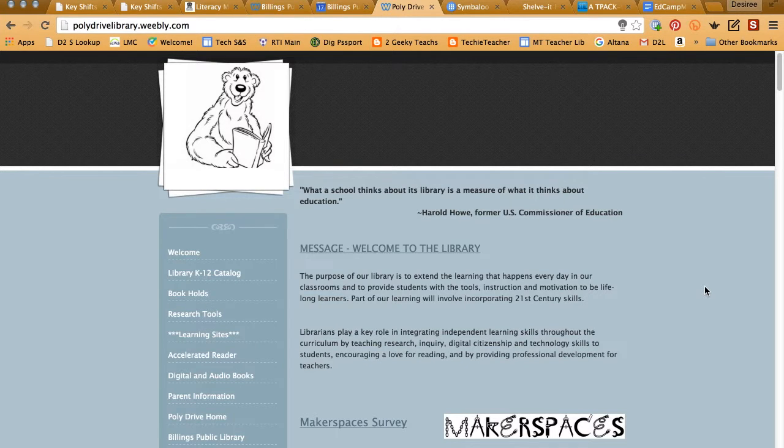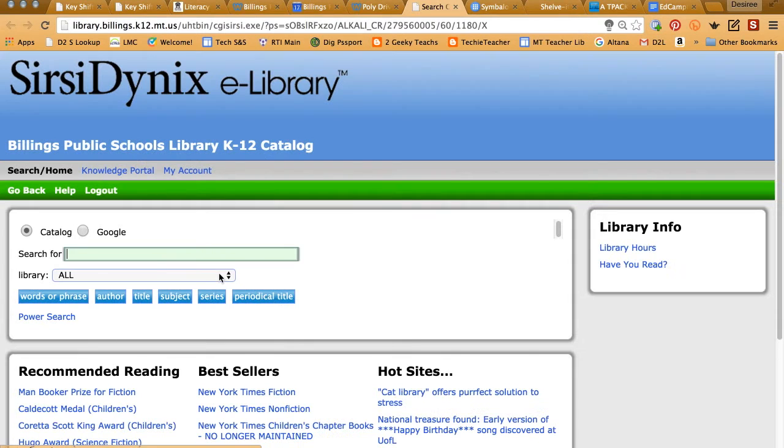So here we are at the PolyDrive library website, and on the left-hand side, I'm going to navigate down to the area that says Library K-12 Catalog and click on that. This is going to open up our CiRCE catalog that allows us to search for books that are located in any library in our district. However, we want to start by seeing if the book is available to us in Poly.